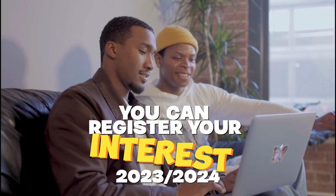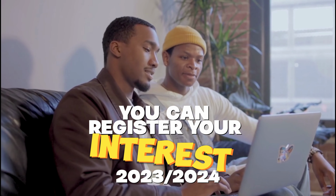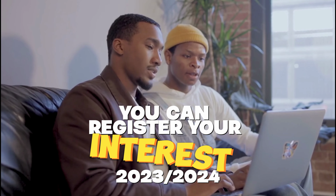You can register your interest and apply for the 2023-24 academic year by contacting the following training providers. 1. Canterbury Christchurch University. 2. Edge Hill University. 3. Liverpool John Moores University. 4. National Institute of Teaching and Education, NITE. 5. Plymouth Marjon University. 6. Sheffield Hallam University. 7. TES. 8. University of Buckingham, and many more.